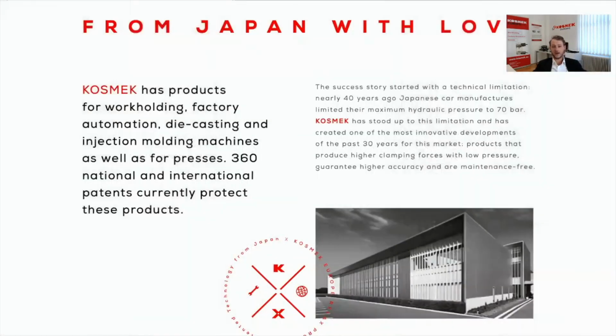KOSMEK is the world's leading expert in powered clamping. Due to the limitation from Japanese car manufacturers to 70 bars maximum pressure 40 years ago, KOSMEK developed one of the most innovative technologies for pneumatic and hydraulic work holding solutions like clamping, positioning, and supporting, and also in the ranges of factory automation, quick mold, and quick die change systems. We are based on this technology.